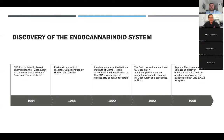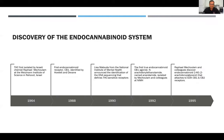The first receptor: any cell signaling molecule is not good by itself. It's got to have a receptor. The CB1 was identified in 1988. And then Lisa Masuda picked that up pretty quick from the National Institute of Mental Health and announced the identification of the DNA sequencing that defines this THC-sensitive receptor. Shortly after, in 1992, came the first true endocannabinoid, a CB1 agonist.